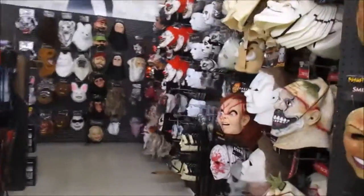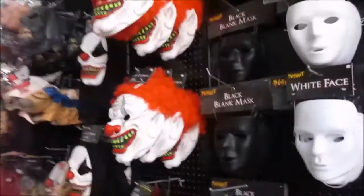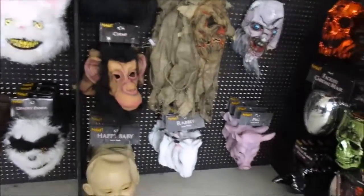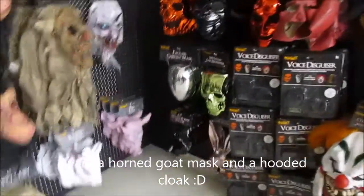Oh, they got some masks up now. They didn't have a lot last time, did they? There's a rabbit and a pig. I want a goat. Damn it. Screw rabbits and pigs. I want a goat. They're kind of creepy too. I wish I had a goat. The scarecrow is pretty cool.